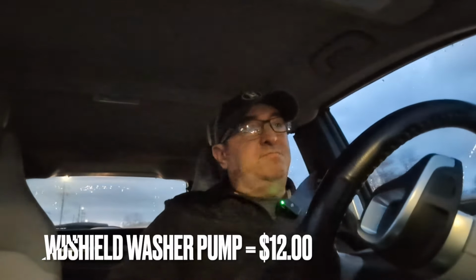You simply remove the tub under the hood. You twist out the funnel that goes to the windshield washer fluid. You can see the pump, unplug it, pull it out, put the new one in. That was it. And it has not failed us since. So that's a $12 fix.